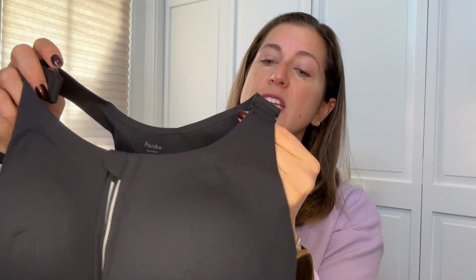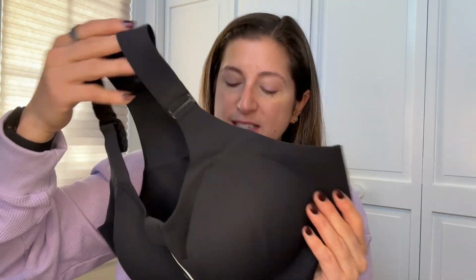You also have the ability to adjust it. So I know sometimes, depending on how long your torso is, you may need some adjustment, and that's really nice too, because I feel like some bras have no adjustment whatsoever and we're not all built the same. So I love, love, love this bra. I already have one, a pink one. It's amazing. I've worn it for races and stuff.